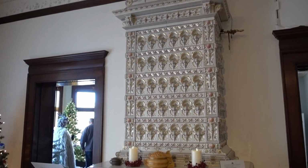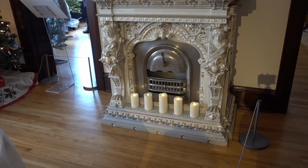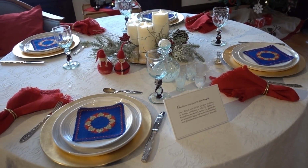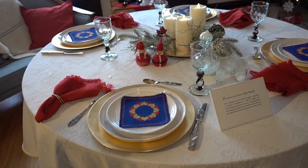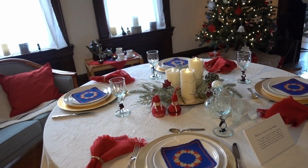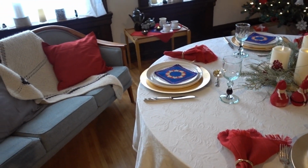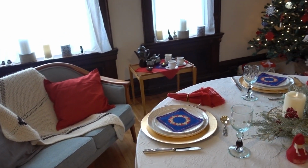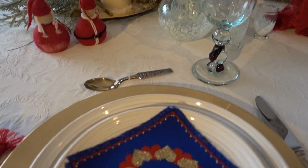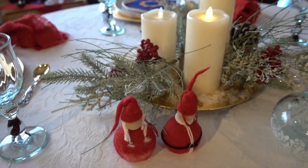And every room that we come into has another beautiful fireplace. This one has the candles at the bottom there, and look at this place setting. This room represents Iceland. And a typical Icelandic home would show off their most treasured pieces all year round. And so look at these very cool pieces. Cool glassware, dinner plates, and look at these little guys. Very cute.